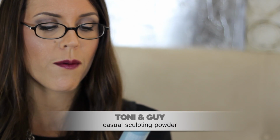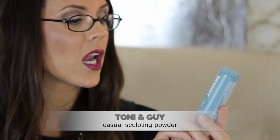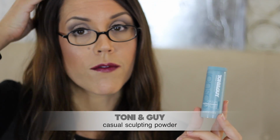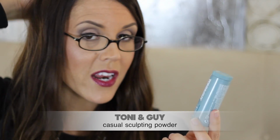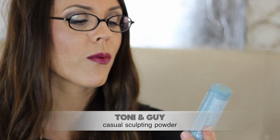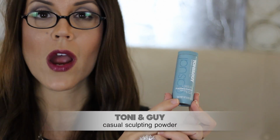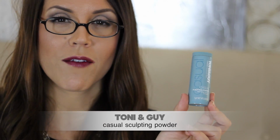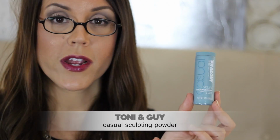Also, I have been sent this casual sculpting powder for mattifying volume and texture from the Toni and Guy line. I really like sculpting, volumizing products to give my fine hair more volume. I've started actually doing it to my hair on my shampoo days as well as day 2 and 3. The only thing that I will say about this product is that it does contain 1 gram of product, and it retails for about that $15–16 mark that most of the Toni and Guy products retail for.